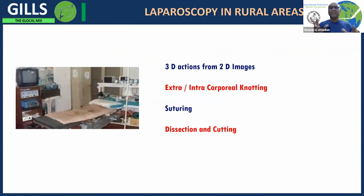But again, you might not have these simulators, and these disposables that you use for practicing FLS tasks are expensive and not easily available in rural areas. So we need to look at what we are trying to achieve. What we need to do is to convert 2D images to 3D actions. So we need to know how to do that. Then of course, extracorporeal and intracorporeal knotting, suturing, and dissecting and cutting. It is the same skills that FLS teaches.